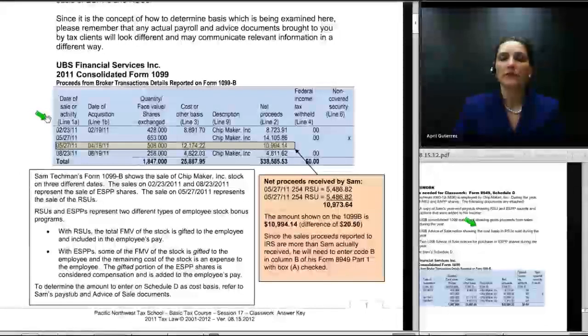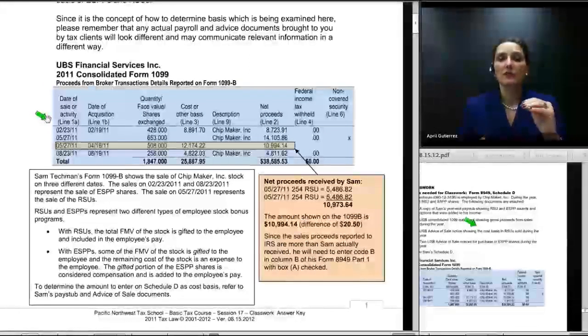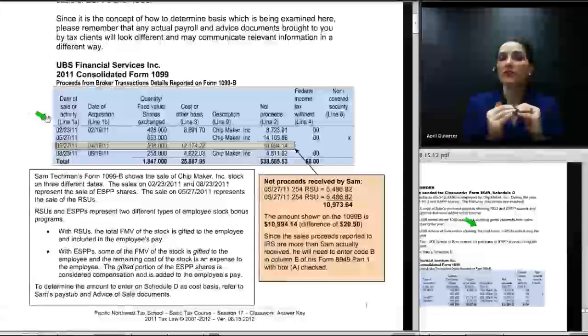And if an employee sells stock for $10 and they paid nothing for the stock because the employer gave it to them, and at the time the employer gave it to them it was worth $8, then we should automatically predict that $8 was included in that employee's wage income, and therefore their basis in the stock is $8 even if they paid nothing for it. And therefore if they sell it for $10, their profit is $2.